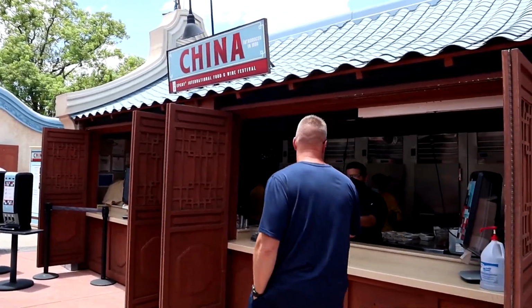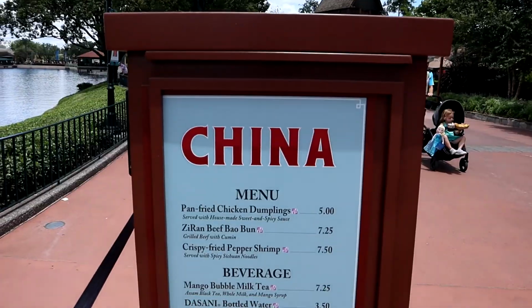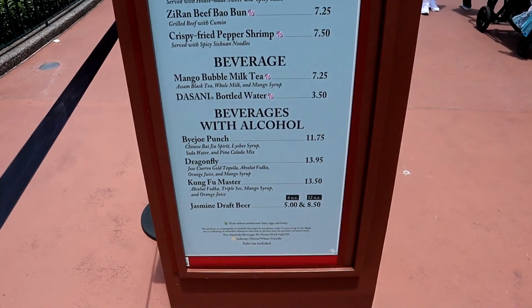Once you enter in China, you will see the China Pavilion booth, which has a variety of new items. This one is always popular and is a constantly returning booth. One thing Trevor would like to point out is it looks like the prices have gone down since last time we were here. Around the art festival, things cost between $10 to $13, and now things are about $4 to $7. It's reverse inflation.